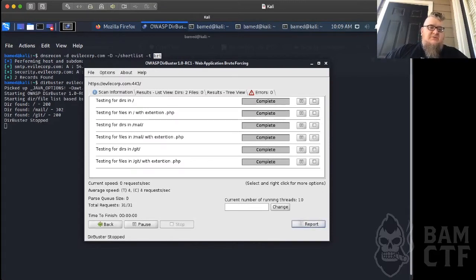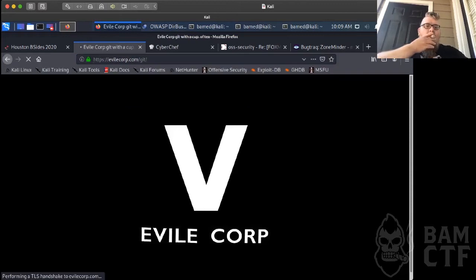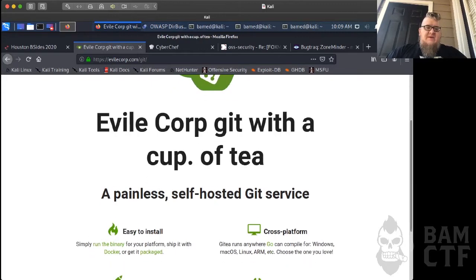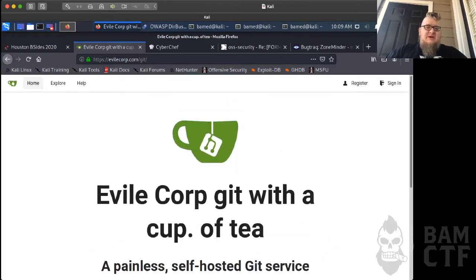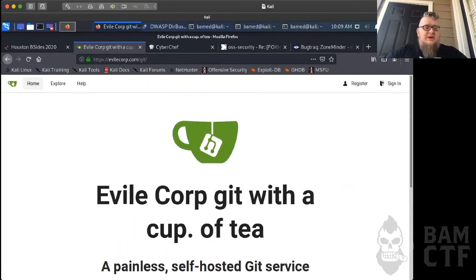All right, we get two things right off, again, because I'm using a short list. But we've got /mail and /get. So both of these are prime targets for us to look at. So let's take a look at /get first. So we have Gitea. So it's not GitHub, it's Gitea. But similar concept. It's just a web interface for you looking at a Git repo.